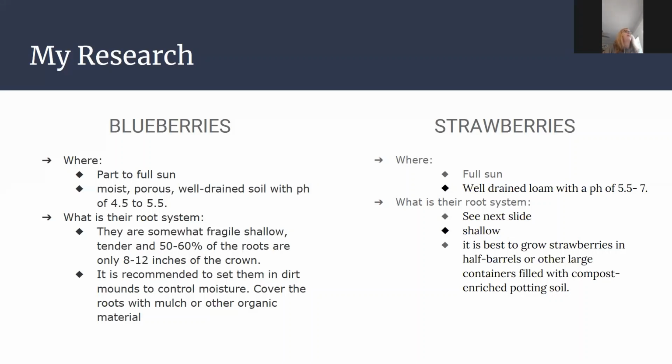And I thought too with them, if I choose later that I want to, because I didn't end up getting the dwarf kinds, then I could plant them somewhere else and let them maybe grow to their full height, especially with the slants. I could always go on the high side to pick them. And then it's recommended to set them in dirt mounds to control moisture. That would be if it were on the ground.